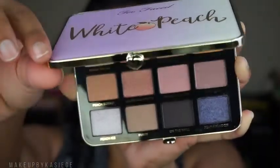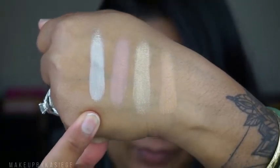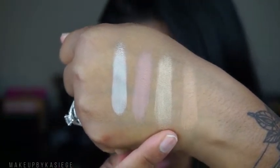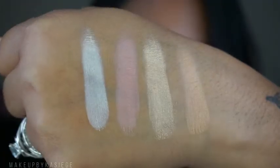Alright, you guys, now that I showed you guys all the beautiful shades in here, I'm gonna go ahead and swatch it for you guys. I'm just gonna swatch the top row, then the middle, and then the bottom on the back of my hand. And as I show you guys the swatches, I'll let you guys know the shade names. So here we have the color Peach Cream. Then we have the color Peach Suede. This color right here is Peaches and Dreams. And this color is Creme de la Peach.